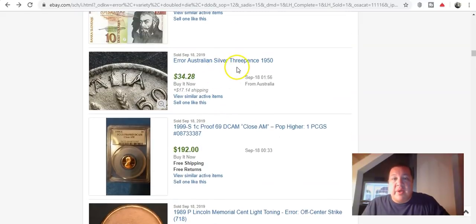That's pretty neat. Australian silver 3 pence with a pretty good retained die break in there. You can even see some of the weakness on this rim right here where the denticles are. $51.42, it looks like, is what the sold rate is on that.